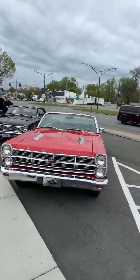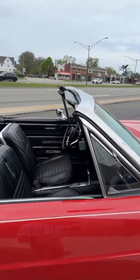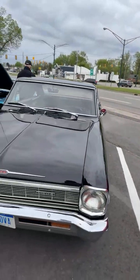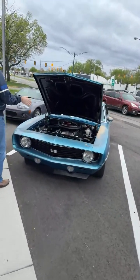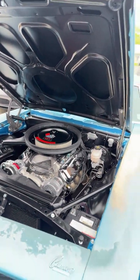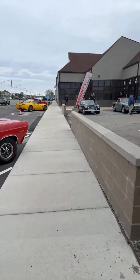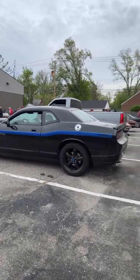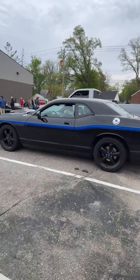Beautiful car. I always love that car. Ford Galaxy. Nice Chevy too. So the Mopar 10 is one of my favorite limited edition cars. This was the first Mopar car to actually kick off the limited edition series. You could get the Mopar Blue Stripe, you could get silver, or you could get red. And of course, Mopar Blue was the most popular one.